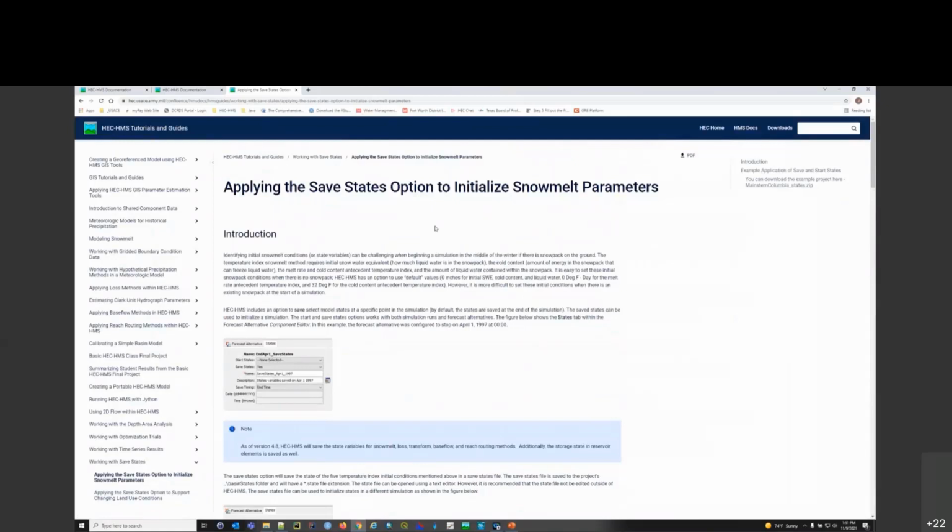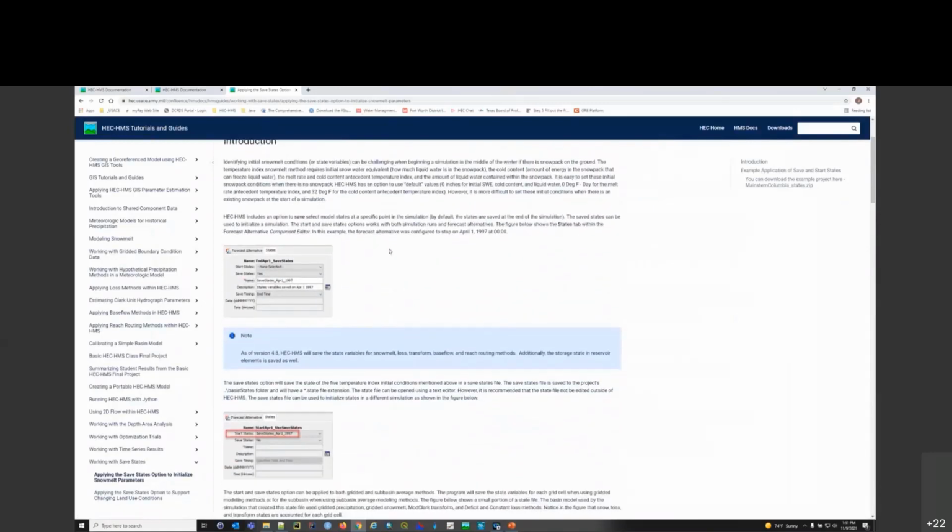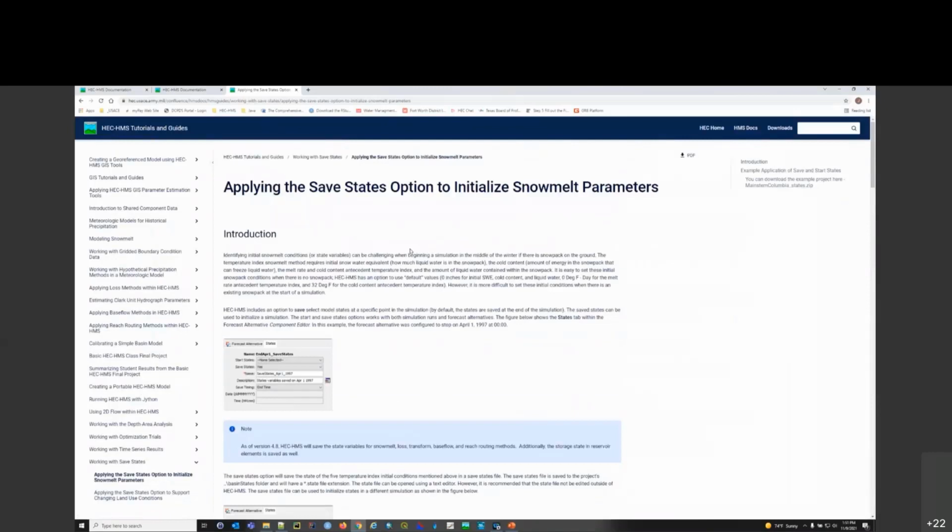And, me growing up in the Southeast, snow is kind of an abstract idea to me. But essentially what this gets at is if you're forecasting, let's say you need to make a snowmelt forecast or a rain on snow forecast, and you need to start that when a snowpack already exists. Well, that makes it really hard to initialize your temperature index state parameters. And so oftentimes it's easier to start your forecast before the snowpack exists, let's say in October, for example. And then once you get to the time frame where you actually want to start your forecast, then you can use save states to compute your temperature index state parameters. I hope I said that correctly. Don't hold it against me if I didn't, but this is a really neat tutorial and guide.